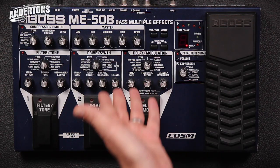So there you go, all your drive synth stuff. And then finally, we left the compressor on all the way through that. That's probably all right, isn't it? Oh, I did tell you to turn it on. I know, sorry about that. It's fine. And then delay and modulation.